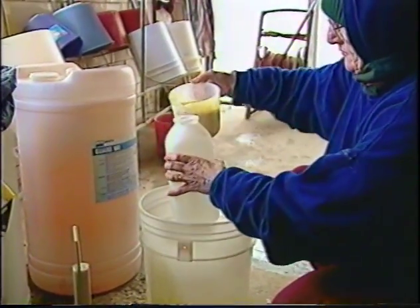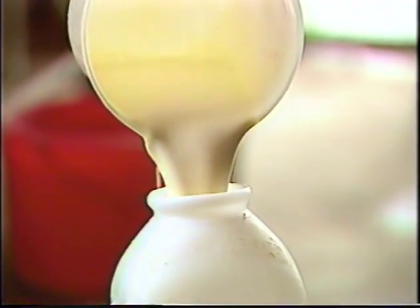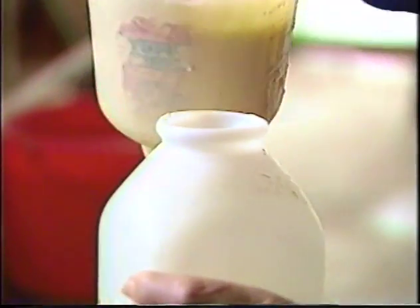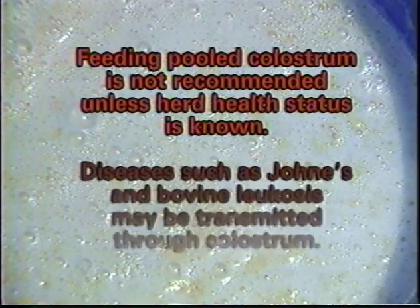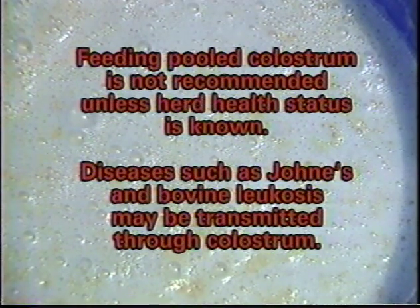Delayed milking of cows after birth can affect the health of their calves unless clean, stored colostrum is used. Feeding pooled colostrum is not recommended unless the health status of the herd is known. For example, cows that have diseases such as Johne's and bovine leukosis may transmit disease to the calf through the colostrum.